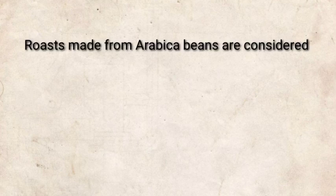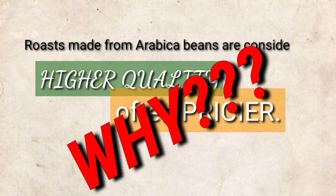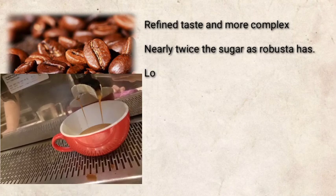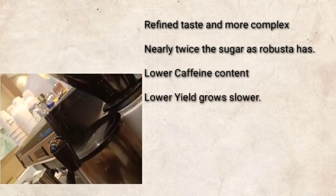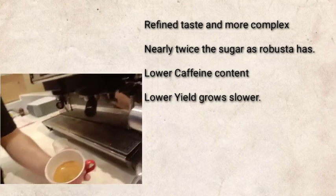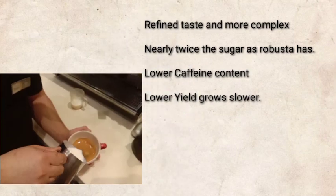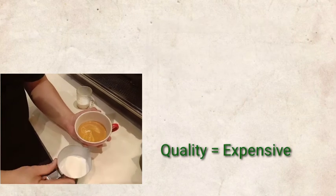Roasts made from Arabica beans are considered higher quality and often pricier. Why? Because Arabica beans have a refined and more complex taste. It has nearly twice the sugar that Robusta has and is lower in caffeine content. Lower yield and slower growth are why Arabica coffee beans are more expensive than any other coffee species.